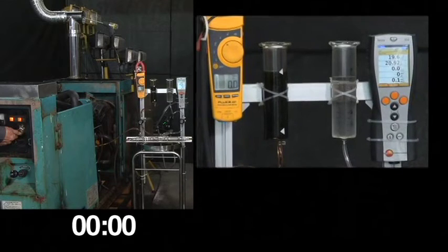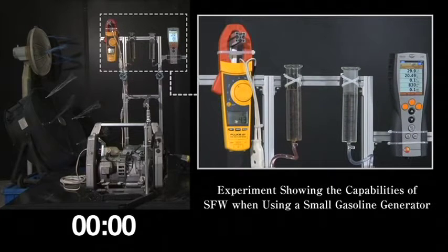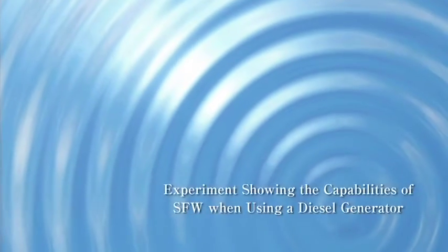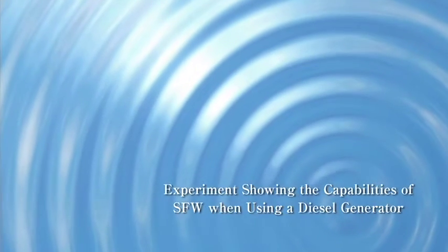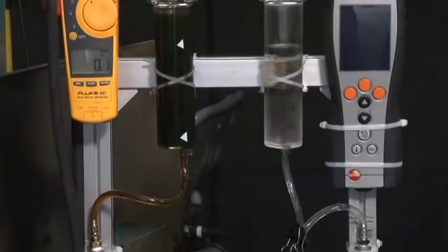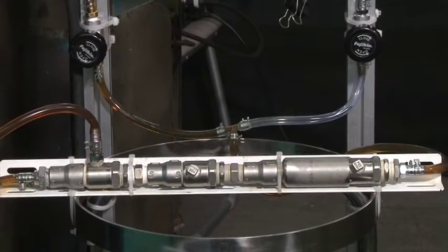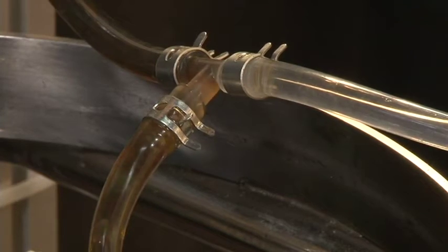This experiment consisted of measuring when operating a generator with only fuel oil and when operating with a mixture of fuel oil and SFW, and comparing the results. The video shows two types of operation, with one using a diesel generator and the other using a small gasoline generator. This experiment shows the capabilities of SFW when using a diesel generator. The fuel oil and SFW are blended in a transparent tube and then passed through a mixer before being supplied to the engine.